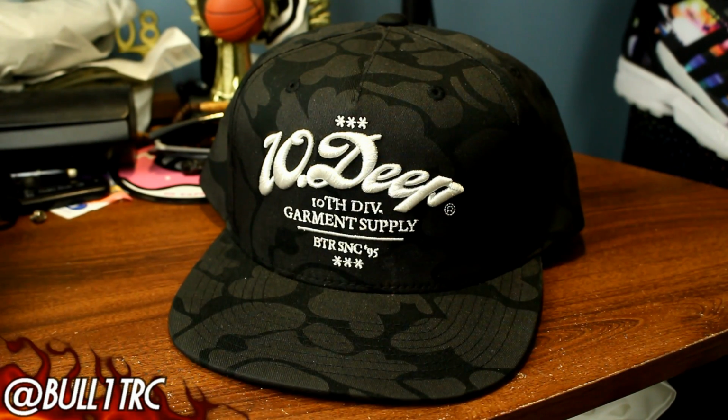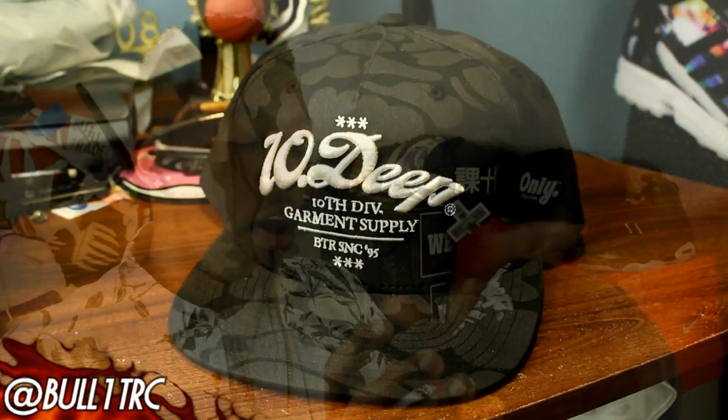I think that's like a duck or something, I believe. But on the front, you guys can see it does say 10 deep, all embroidered, all stitched in, but it's basically an all over snapback hat. As you guys can see the fit, mine is tight. I like my hats to fit tight on my head, like straight back. I don't like a lot of air in between the sides of my hat, but that's how this one is looking.